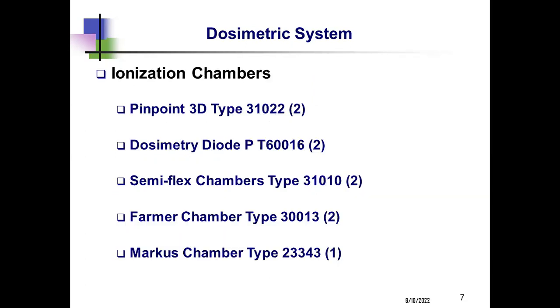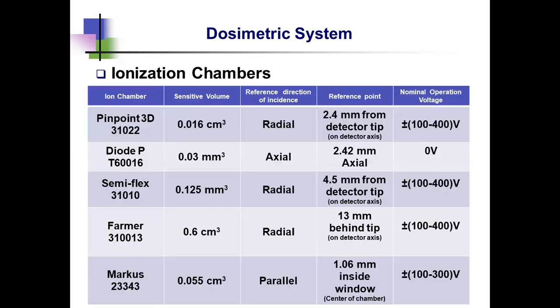For ionization chambers we had the 0.3 cc type, two chambers, a dosimetric diode, and two Semiflex chambers. We had two Farmer chambers also, two pinpoint chambers, and one Markus chamber. These are all the chambers we used during the commissioning of the linear accelerator.